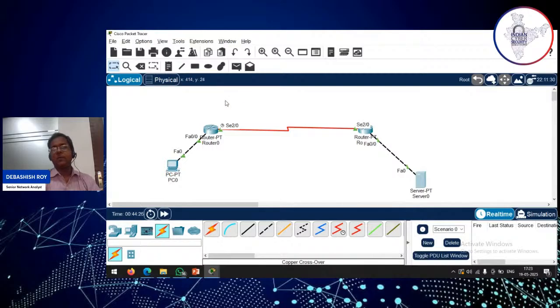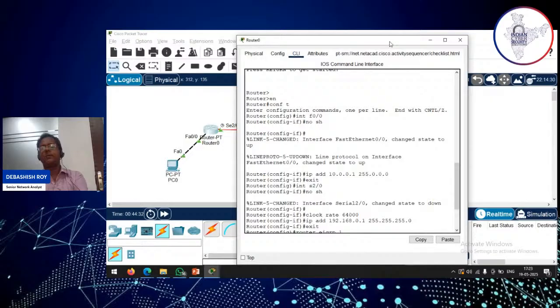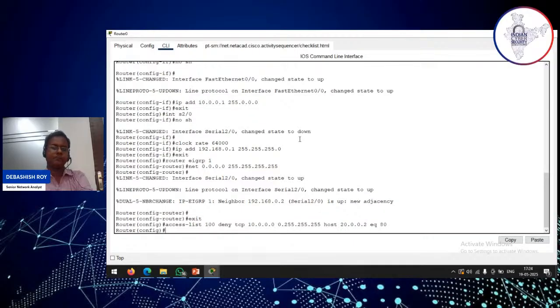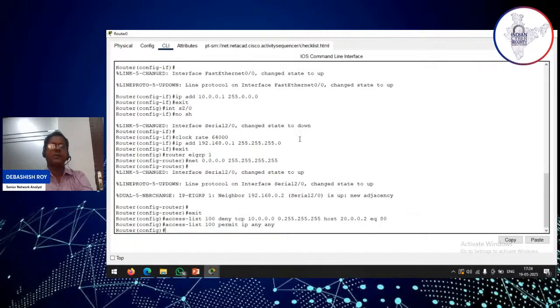I want to prevent access to this web server using the ACL, like the firewall. So on the source router, you implement the ACL, say access list 100, deny, then the TCP, then the source network is, say, 10.0.0.0, and the wildcard 0.255.255.255, and then the host, that is the server's IP, that is 20.0.0.2, and then EQ, that is the port number of 80. And then you have to give access list 100, permit IP any, otherwise from any other source to any other destination, everything will be denied.